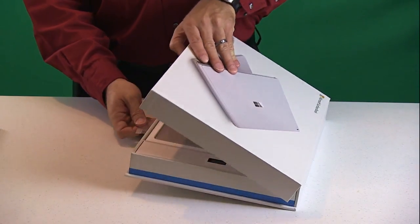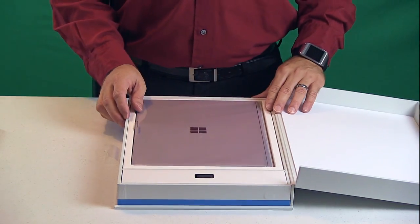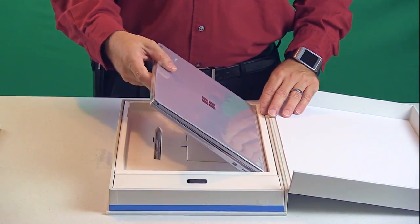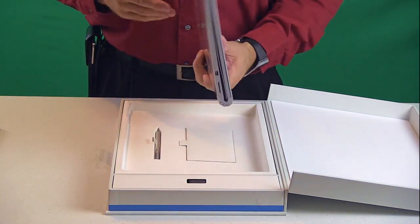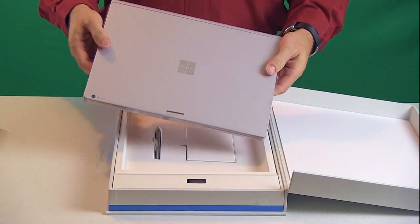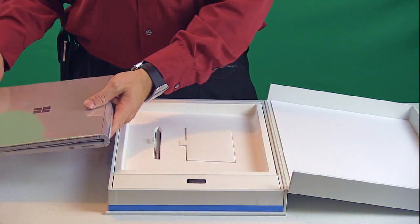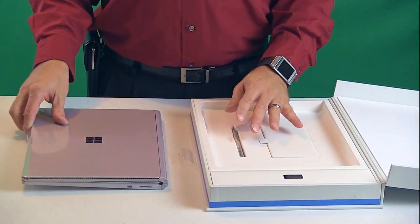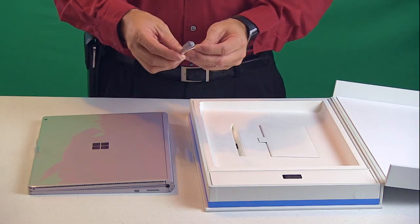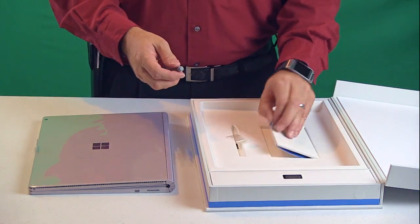So the big question is, will this Surface Book be a dud? Little tab to pull that open with. Very light. Kind of expecting it to be a little heavy. I know they said 3.3 pounds, 3.4 pounds, but I was expecting it to be a little heavier just because there's been so much said about it. But it is definitely a durable looking machine, and there is the pen. Slides off there. Documentation.